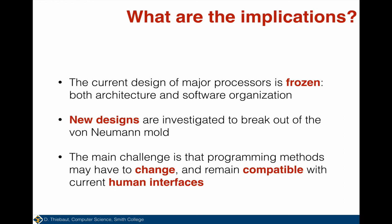So the key here that you're going to see in all these new designs often is parallelism. So try to do many things at the same time, many processors, many memory banks. But people are also looking at different technologies, not using silicon. You may have heard of quantum computing, so using really different ways.